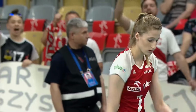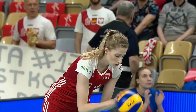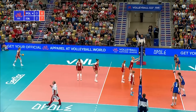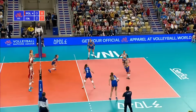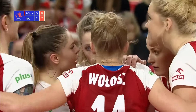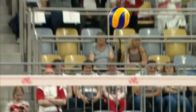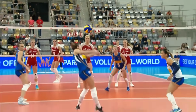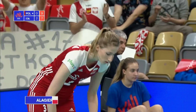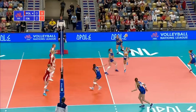Alagierska will serve. Klaudia Alagierska, 23 years old, 1.90 m. Oh, they thought about letting it go, and as a result, it's an ace from Alagierska. Was it going in? Was it going out? They couldn't decide. Alagierska again. Good serving.